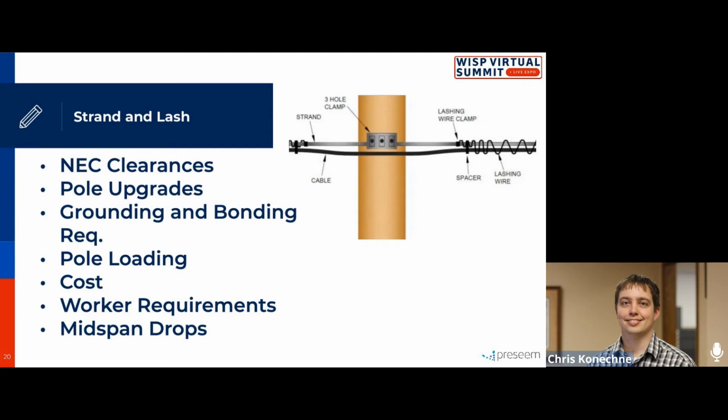Some things to keep in mind here. This all has to be run in what's called the communication space, so you're dealing with those lower ground clearances and those make ready costs. These all have metallic elements, so you have grounding and bonding costs both at the poles and at the home. These cables are pulled pretty tight, so compared to an ADSS deployment, which we'll get into, that can be a bigger load on the pole, which leads to more pole change outs and higher costs.